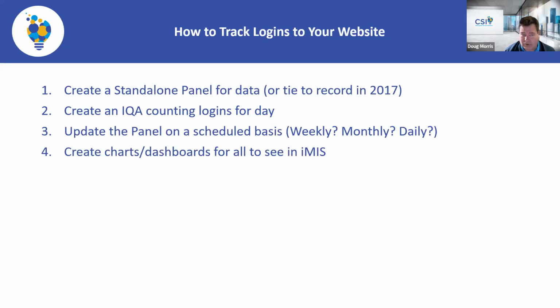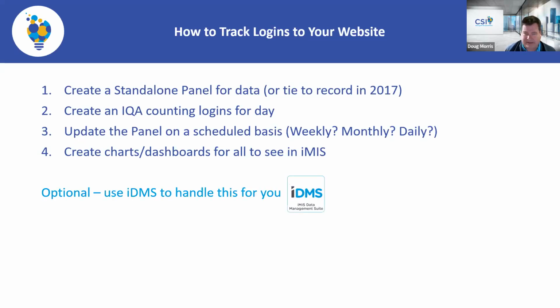And then most importantly, you've got to be able to show your coworkers what's happening. So you want to create charts and/or dashboards for everybody to see in iMIS, because when those numbers go up, you can all celebrate. And when they go down, you can all get together and figure out what's going on at your organization. And of course, optionally, if you do have the iMIS Data Management Suite, this is super easy to do, and we'll show you how to do that. But as JT said, we're not here to sell you anything. We're just going to show you, if you have this product, how easy it is to do.